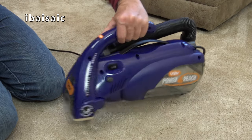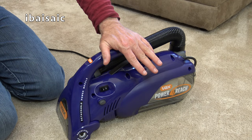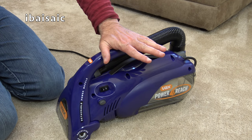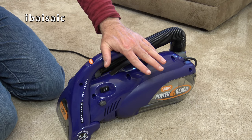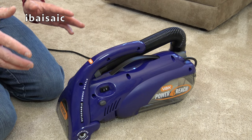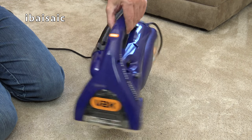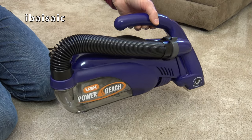What I will say about this, and it's why I've had to reduce the noise level on that part of the video, it is very noisy, especially when you're cleaning your stairs, because the noise just sort of reverberates off the walls and my ears are ringing after that cleaning session. So yeah, very, very noisy for a small vacuum.